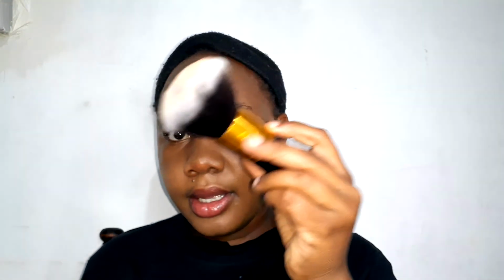Okay, yeah. So there's my powder. I use a big fluffy brush. You can already see it has already mattified my foundation. Compare this side to this side, it's already covered and mattified my foundation. I really like this powder. Having an oily skin, it is a lifesaver.